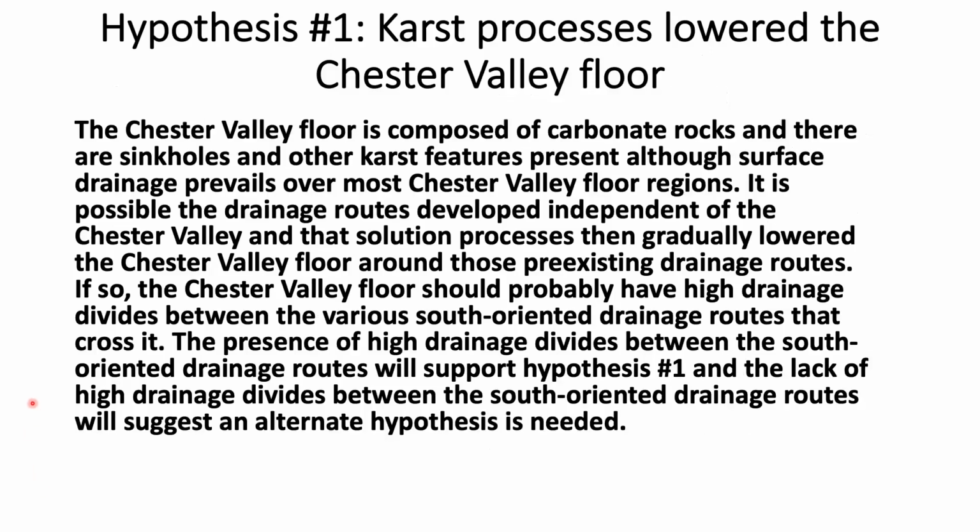But before doing so, I want to discuss very briefly a hypothesis that some geologists have proposed for Chester Valley origin, and that is that the Chester Valley floor is composed of carbonate rocks, while the rocks on either side of the Chester Valley are other types of rocks, generally metamorphic or sedimentary rocks. And there are some sinkholes and other karst features present on the Chester Valley floor, although we will see that surface drainage is present throughout most of the Chester Valley floor regions.